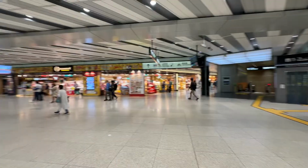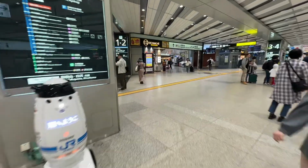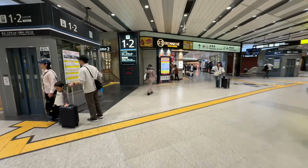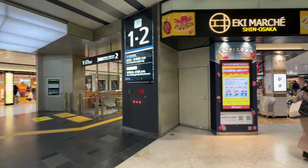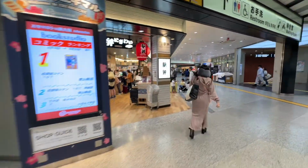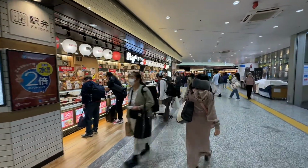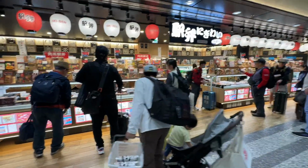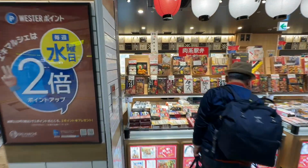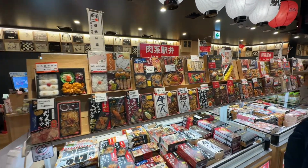This is also the Eki Mache. It's kind of a cool place to look for the Ekiben. Let me just show you really quickly. So they're saying platform number 2. This place has Ekiben, so you can get it as soon as you enter in. The way I go out is the way you would enter into Shin-Osaka, but they've got a ton of Ekiben here. Check it out. They've separated the meat ones from the vegetarian ones, so that's kind of an interesting thing. But they've got a ton of them here.